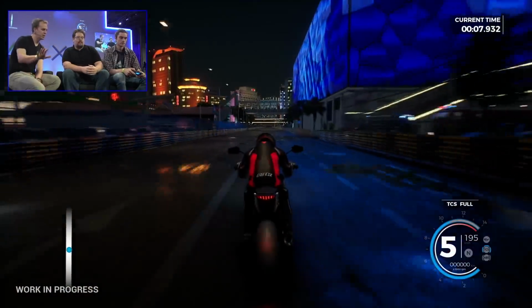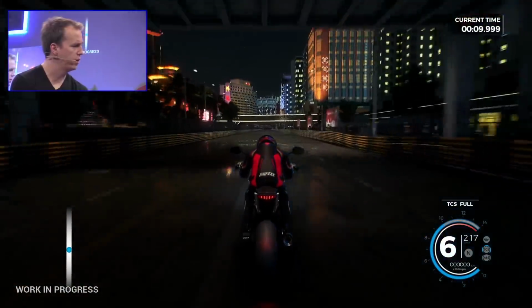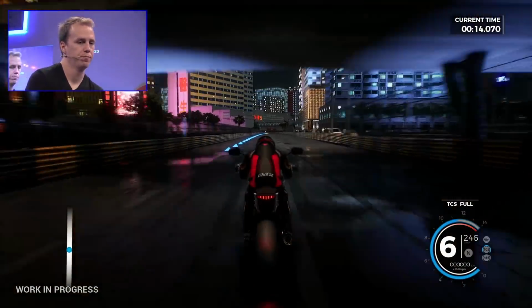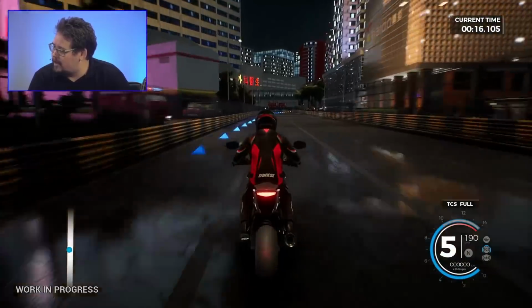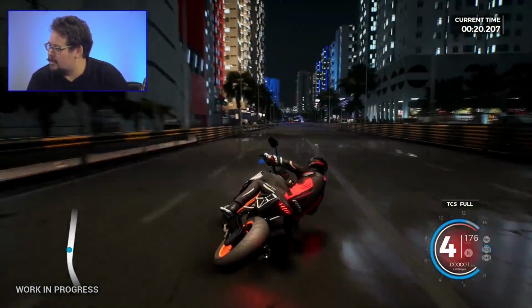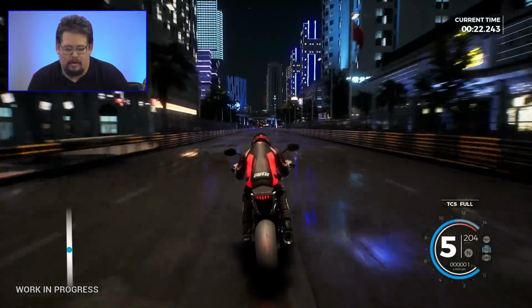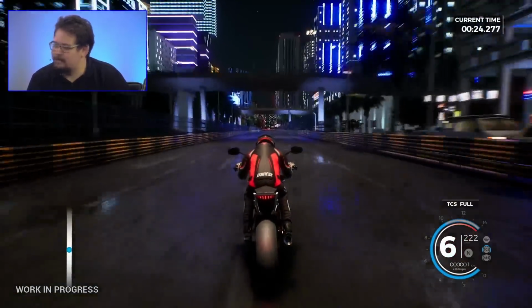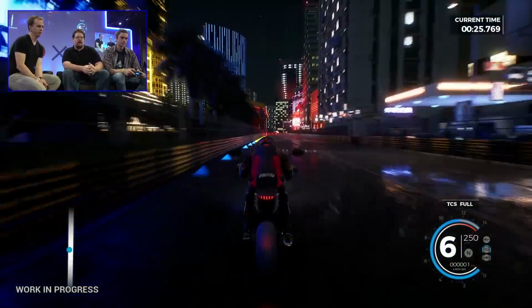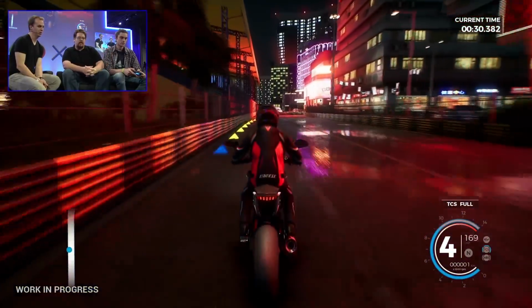Is night racing completely new for Ride 3? Not all the tracks are enabled to be played at nighttime. For example, the official ones don't have any kind of external illumination, so they can't be played during nighttime. That's why it's perfect for a city track. As you can see, a lot of lights, reflections on the ground, in the water, on the ground as well. It looks beautiful.